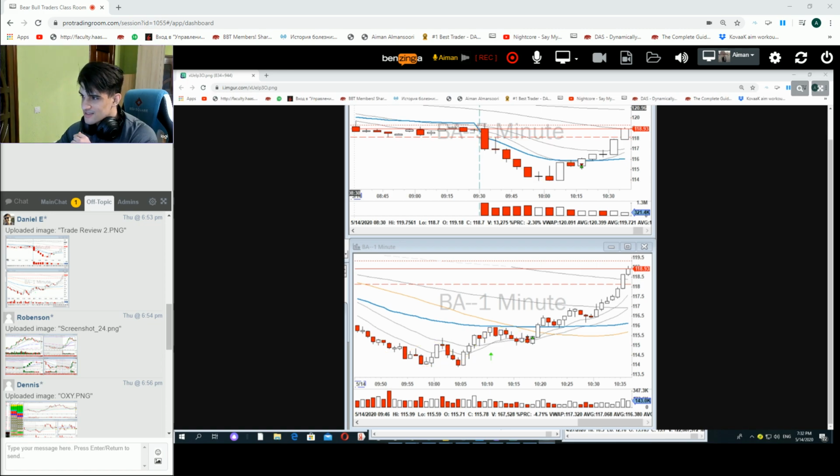So it is not the best, but it's still not the worst. I sometimes take a similar setup to this one. It's not the best, but it's still good. It is a reverse ABCD pattern. It did a new 5-minute low. It did a new 1-minute low. It did a decent pullback, around 30 or 40% of the move right there. But unfortunately, it just failed and started coming back up right there. So yeah, this wasn't bad. It just didn't work out.